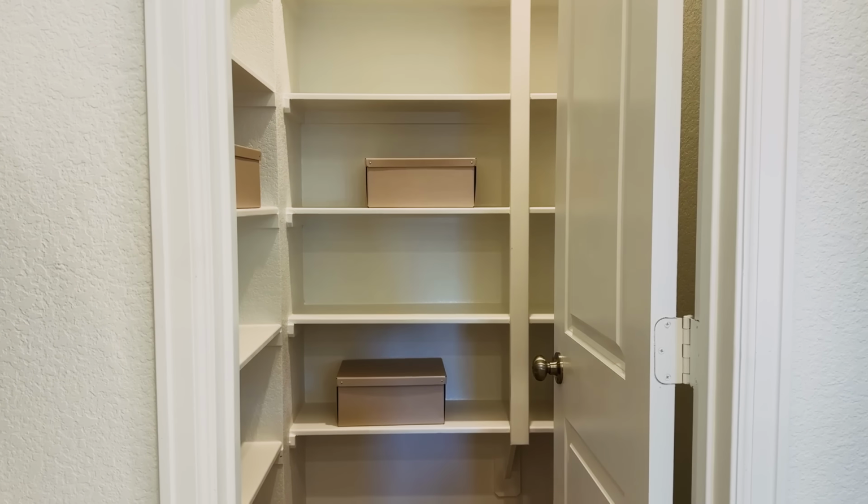Now, if you don't know, Village Builders is actually the premium product of Lennar. I lived in a Lennar. That was my wife and I's first home. We loved it, and it had a massive pantry just like this one.